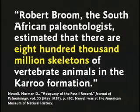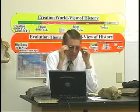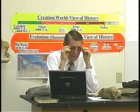Robert Bloom, South African paleontologist, estimated there are 800,000 million skeletons of vertebrate animals, animals with backbones, in the Karoo Formation. This is in Africa. Just based on how many bones they find, they said, well, we know how big this area is where we find these bones, there's probably 800,000 million. That's 800 billion animals. Now the skeptics have said, if each of these animals was the average size of a fox, the world would not be big enough to handle this many animals. You couldn't feed them.